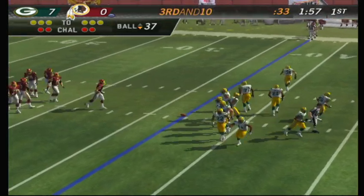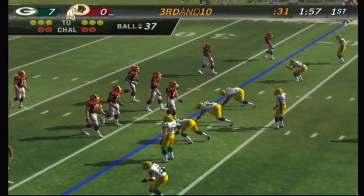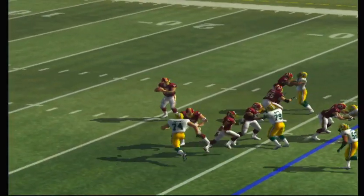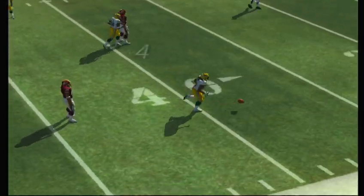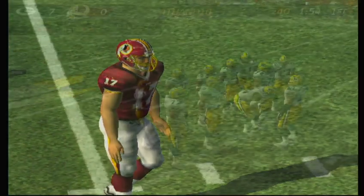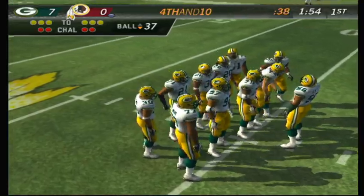Third and 10. Ball on the 37-yard line. Lineup with 6 defensive backs. Throwing. Almost intercepted. Good defense and 3-and-out series are the way to keep your defense fresh and rested.